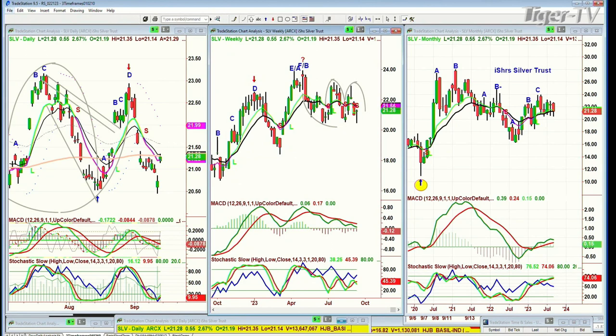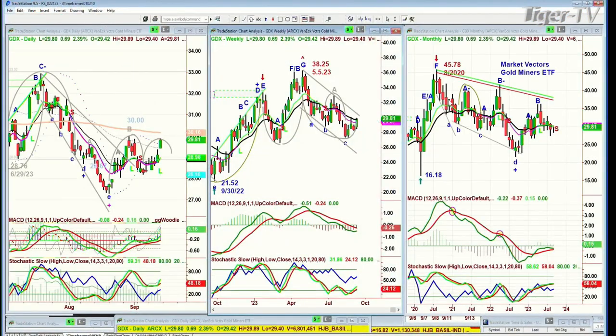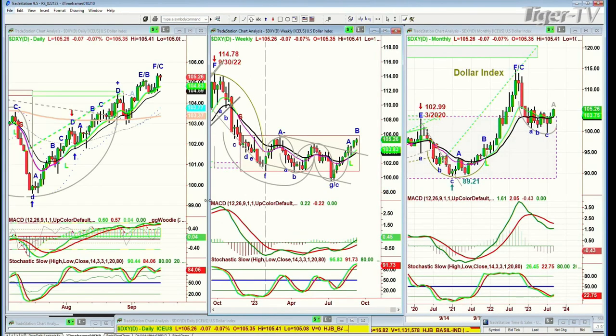decent short-term sign. If the GDX can close above 30.33, 30.16 is the 200 period moving average, can close above 30.30 for about two sessions, that's a good sign. And I'm not saying it can't happen. Well, that's anticipating that the dollar is going to stall here, and it certainly could stall, but it still looks really good on the daily.